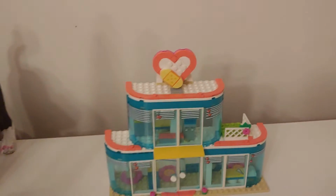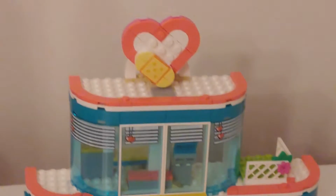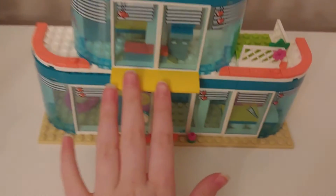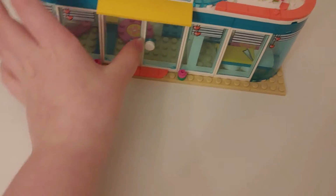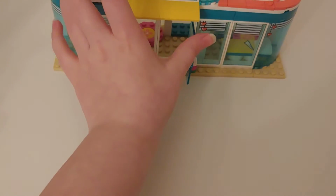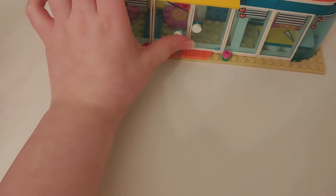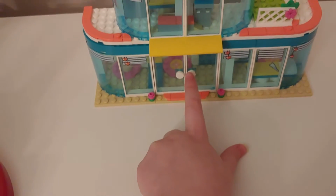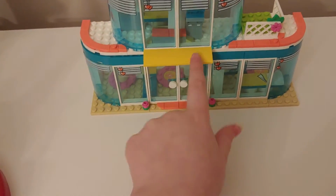So here is the actual Salt Lake City Hospital. I think it's really, really cool. The door's a bit open. So these are the doors where you can come in. And it is really cool. It has little flowers out here. It has this.